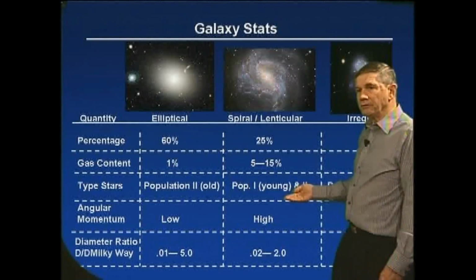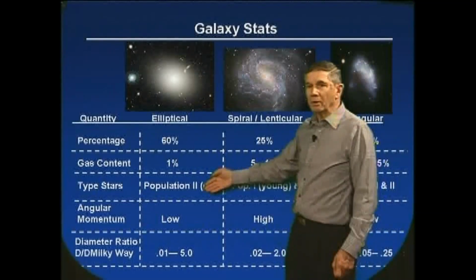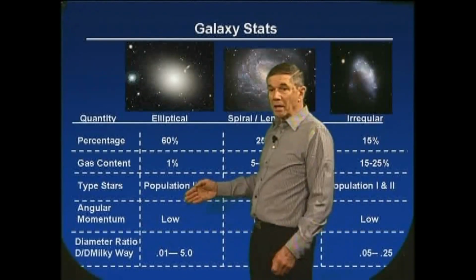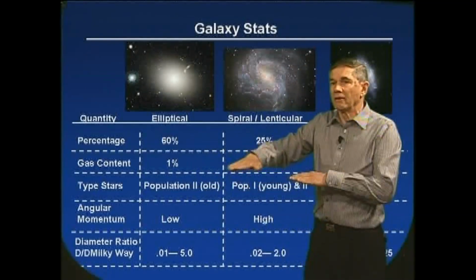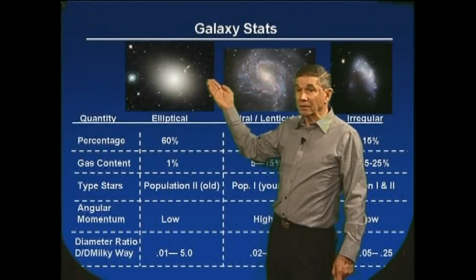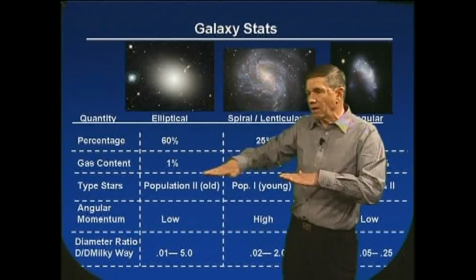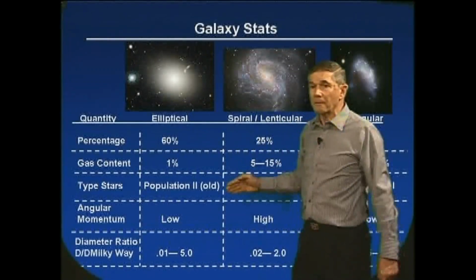One thing that's unusual about the spirals is they have a high amount of what we call angular momentum. In other words, they're rotating very rapidly compared to the elliptical galaxies or the irregulars. And we think it's that high spin rate that flattens them out into a disk.